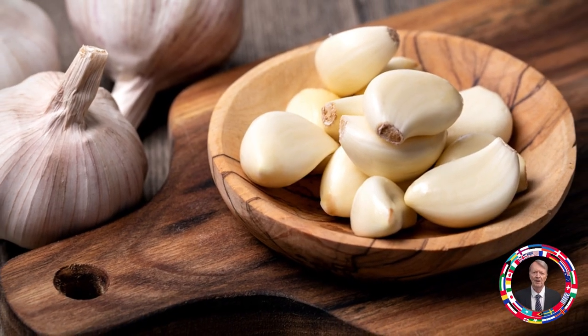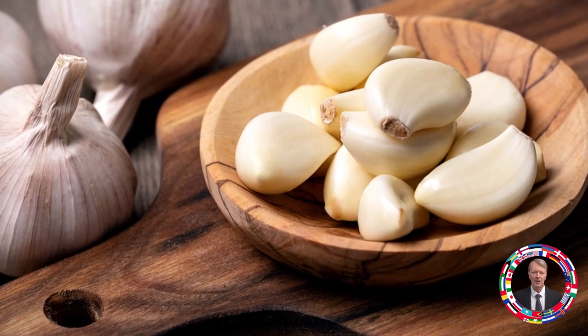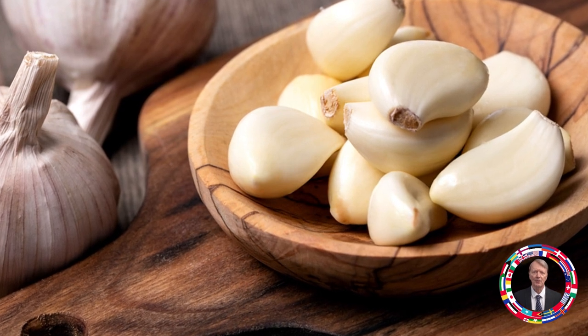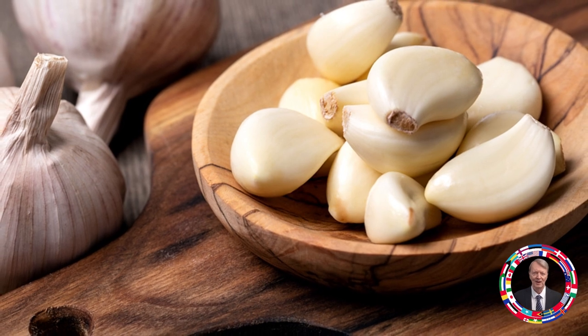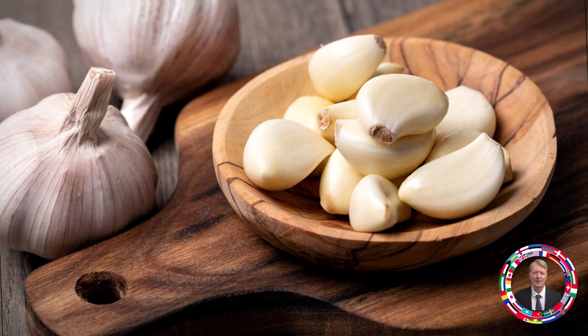Secret number 10, healthy hair. Garlic has a positive effect on hair health. Vitamins and minerals such as B6, C, manganese, and selenium contained in garlic favorably affect the condition of hair. These natural components keep your hair healthy, making it beautiful and strong.